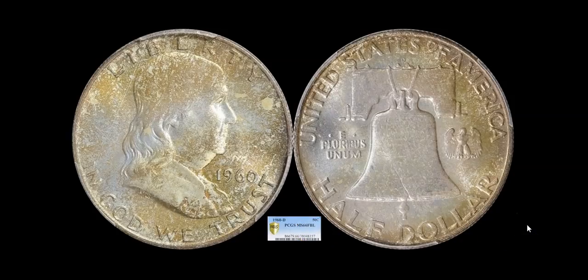This one right here, because of the toning and the nice grade, the Mint State 66 FBL, sold for $1,195.53. Not bad for a coin that typically would be a common coin to find out there. So that's a pretty nice one there as well.